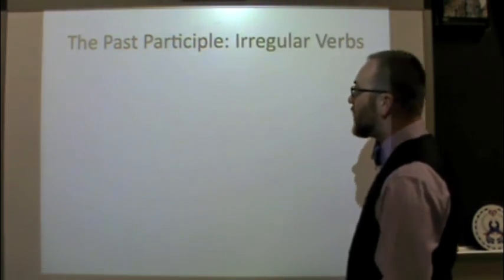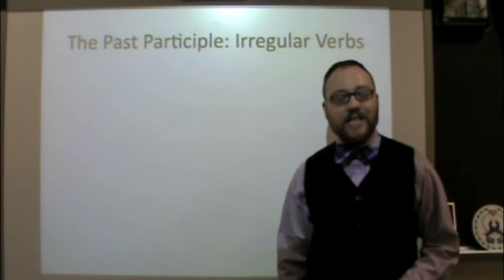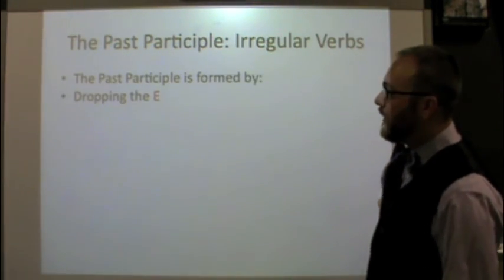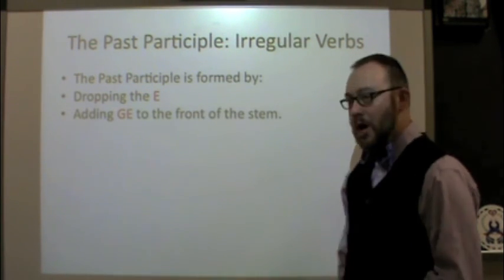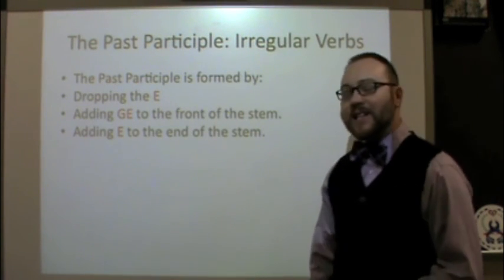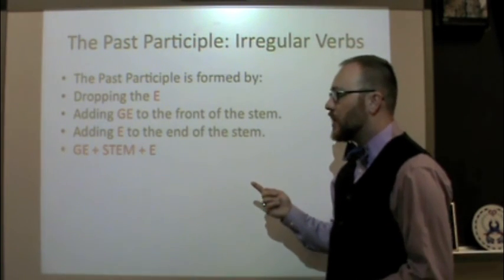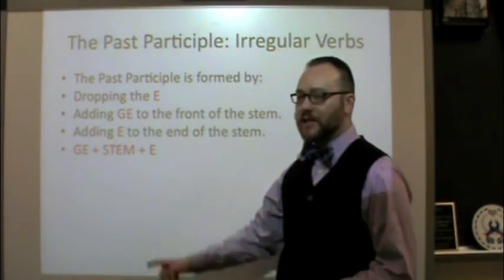Okay. Now, sadly, the irregular verbs category is not quite as nice and neat as the regular verbs, and that's usually the case all the time with these guys. They have their own set of rules when forming a past participle. Okay? First off, rule number one is exactly the same. Drop the E off. You're left with the stem. Add GE to the front. Hey, that's not bad. That's exactly like the regulars. This time, add an E to the end. So, where the regular verbs added a T, irregulars add an E. So your equation, so to speak, for irregular verbs is GE plus stem plus E.